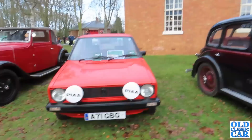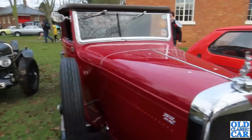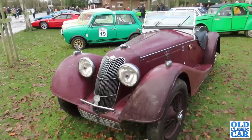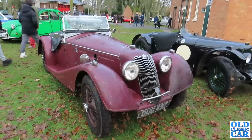Mark 1 Golf, an Alvis, another 1250, yep, 1250. The original Hare radiator mascot. Very sporty looking Riley here. Huge drum brakes on the front of this, so probably set up with hill climbing in mind, I would have thought. I've seen this one here before. Is that the Sprite? Really original looking car, proper patina survivor car, that one.